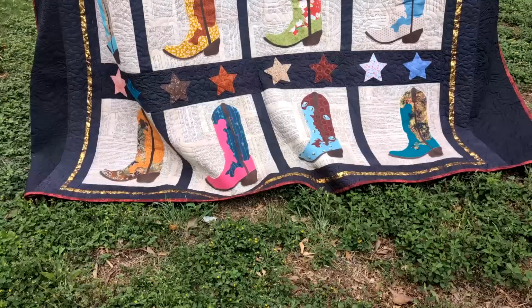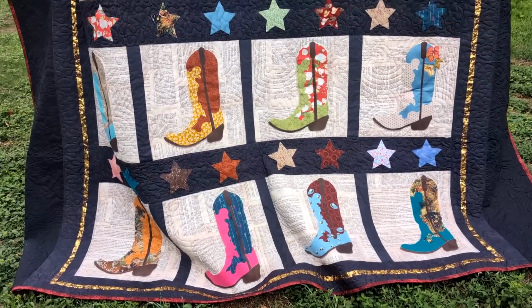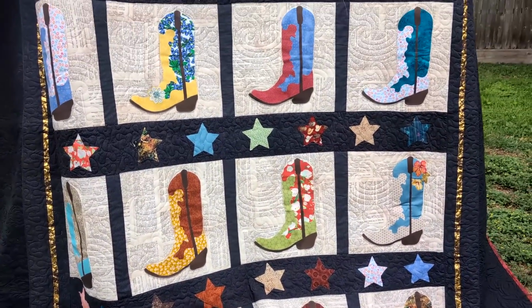Okay, I wanted this to be an interactive art piece, because this isn't a quilt that you throw over the couch and you snuggle up with and its main purpose is to keep you warm, right? This is a wall quilt. This is a piece of art that is going to hang on the wall, and I wanted it to be a conversation piece, okay?